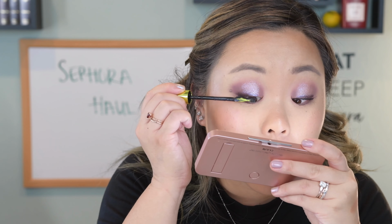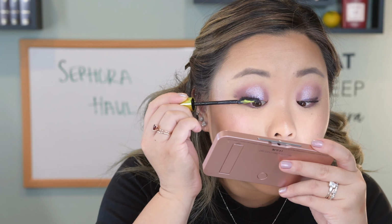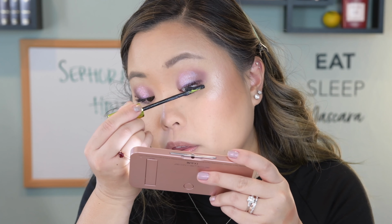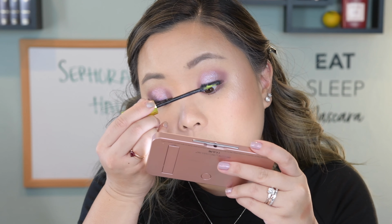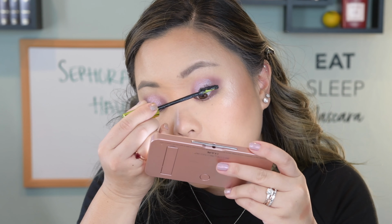Wow, that's like extreme volume and not very separated. Okay, so I liked it a lot more on my right eye. I'm going to go ahead and see if I can get that comb to really work through the left side, because it's just a little bit clumpy, although it does say that it is extreme volume, so perhaps I should have known what I was getting myself into. Alright, this mascara is not for the faint of heart.